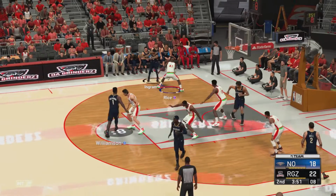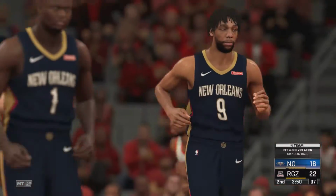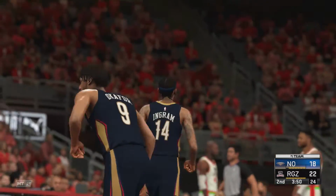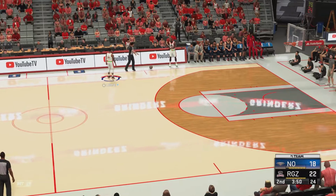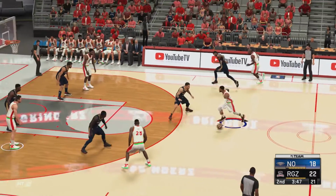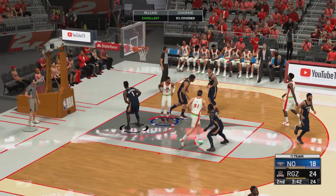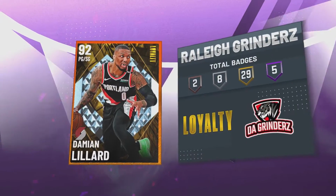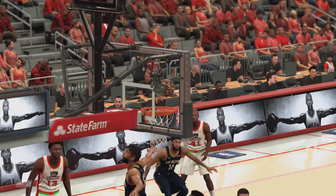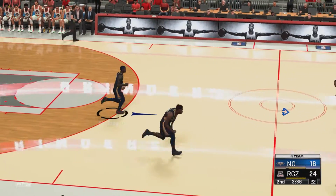Anderson against Holiday. Some nice passing here by New Orleans. And he gets the whistle for the 3-second call. Raleigh leading by 4. Lillard attacking. Lays it up and in on the nice reverse. Lillard's got his third basket of the night. Refuses to let contact deter him from scoring. I'm a fan of Lillard's willingness to challenge defenders.